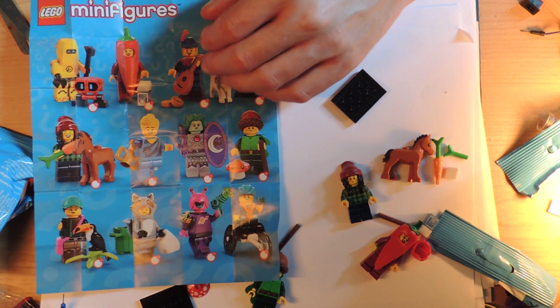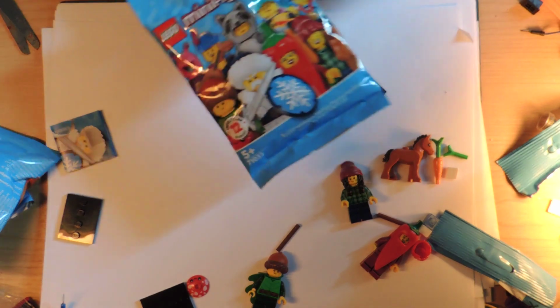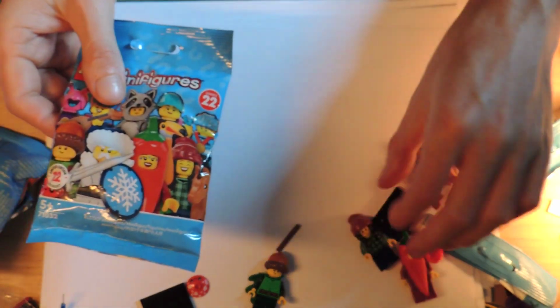I got a few more, so I've got another one over here as well. She's pretty cool. She was like the pony, and the top is really good actually. And the hairpiece is really cool. So she was worth getting. They're all worth getting. I'm quite excited. I quite like this series. I think this one's going to be a good one.